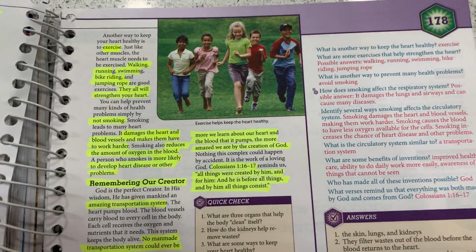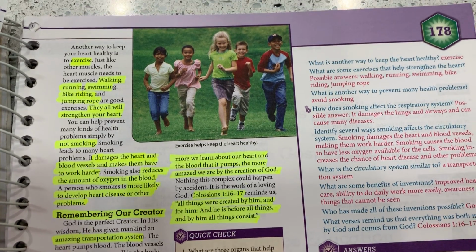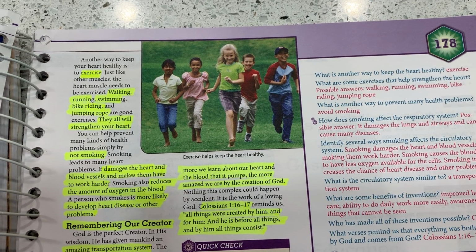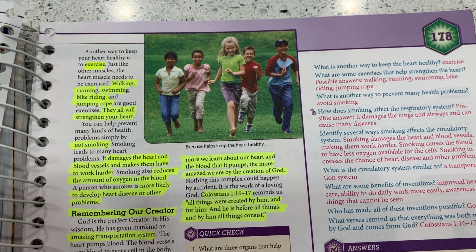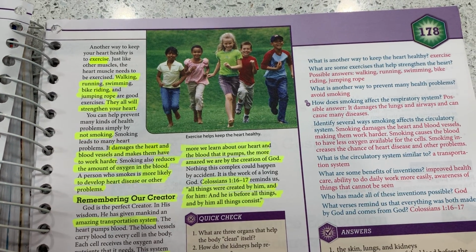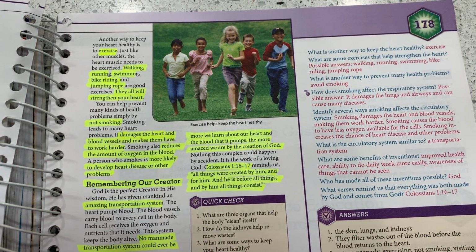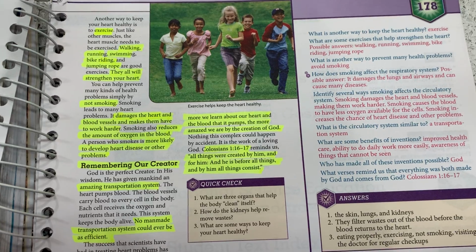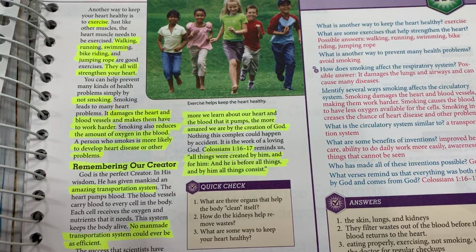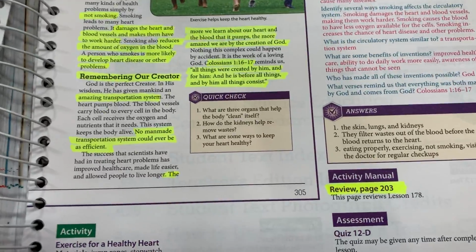Okay? So let's look at the last page of your 5th grade science book. They're showing you some kids exercising there. Exercising is good for your heart as well as your whole body. They give you some examples: walking, running, swimming, bike riding, jump roping. They will all strengthen your heart. Not smoking, of course, it damages the heart. A lot of people think about it damaging the lungs, but it also damages the heart and blood vessels. That's something to keep in mind.